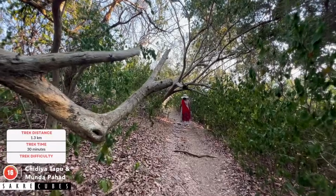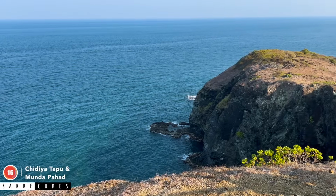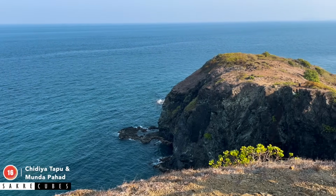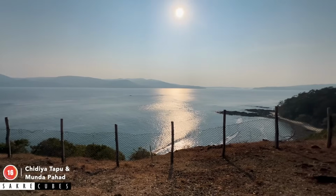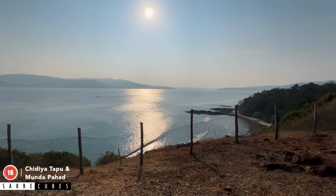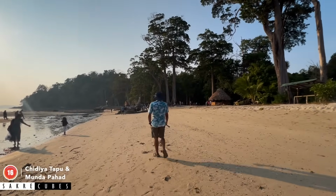The trek is about 1.3 km long, easy to walk and takes around 30 minutes. The views from the top of the Munda Pahad are truly breathtaking. It reminded me of Kayaking Beach in Bali. It would have been great to watch the sunset from this point, but sadly staying beyond 4 pm is not allowed. The Munda Pahad Beach at the base is very beautiful.